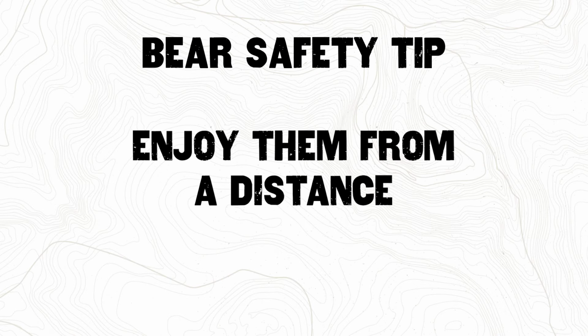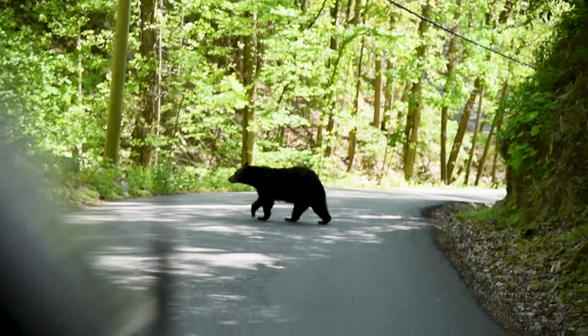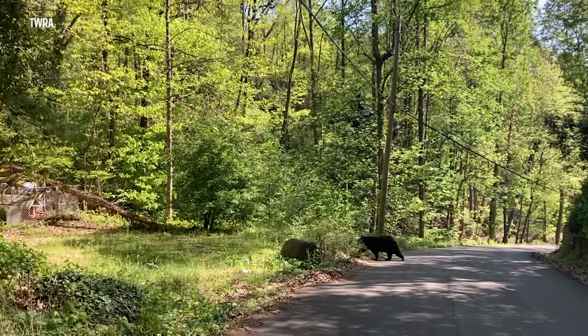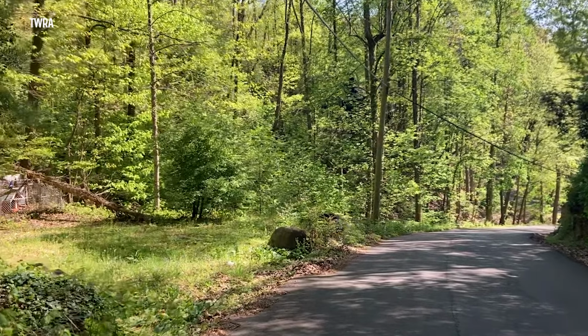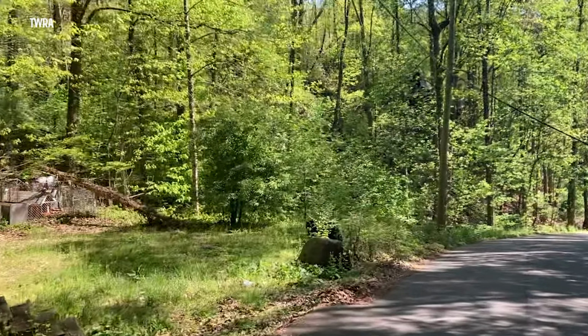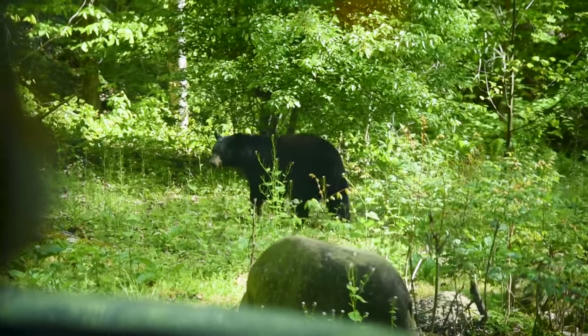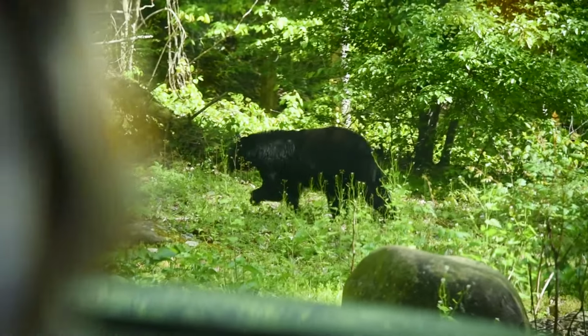If you see a black bear at a distance, or you are in safety, like in your vehicle or in a cabin or a house, you don't want to approach that bear. Just enjoy that bear, stay where you are, don't try to approach it, don't try to drive closer to it, and definitely do not try to feed the bear.